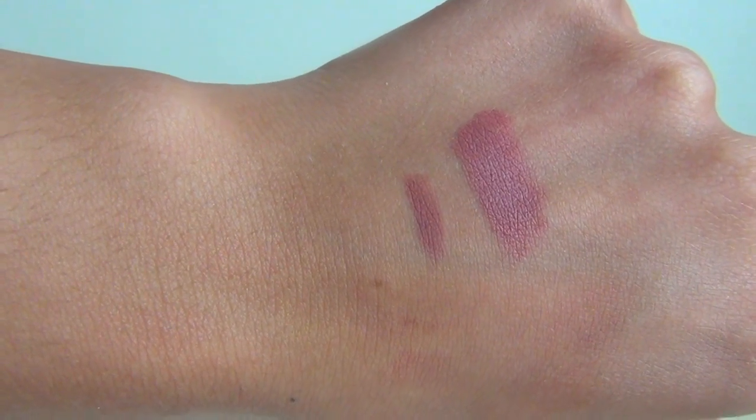This is like a better nude than Cherish, a better nude than Sis. Forget those lipsticks. It is all about Velvet Teddy right now. On my lips, this just gives me the perfect nude shade. It's medium tone, not too light, not too dark. It's really defined on the lips. It is freaking perfect. I'll enter a picture of me wearing these two.